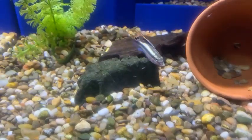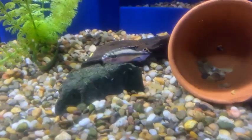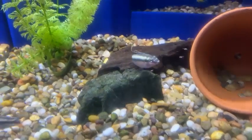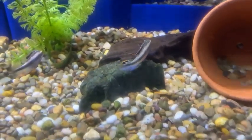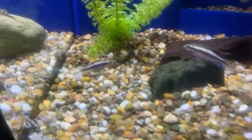Last week I showed you where these crebensis spawned in this little cave here. And you can see those little specks. They were about a week old, starting to eat frozen baby brine shrimp. I gave them a little frozen Daphnia tonight. That's the dad right there. He's a protector. And here's the mom over here.